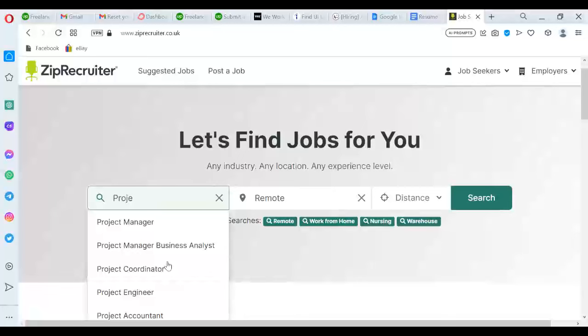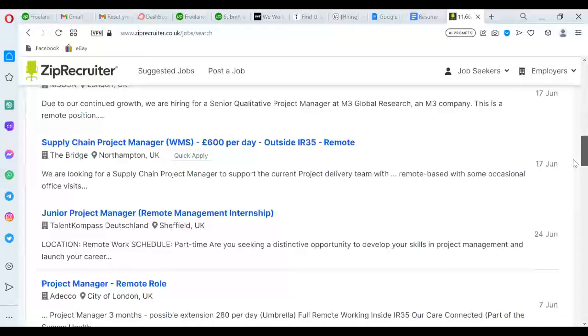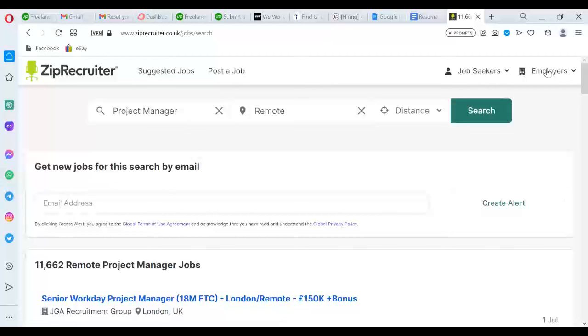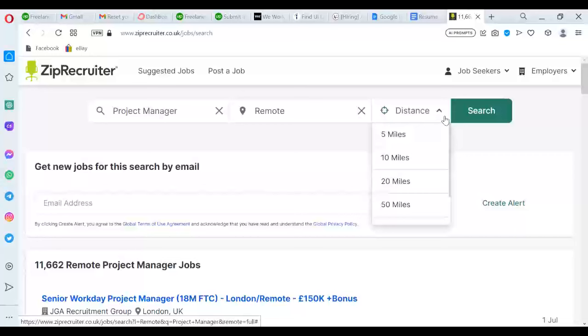So you can see, project manager. Search remote. You can see 11,662 remote project manager jobs. And you see it, first one, London, UK. Why is it showing me UK jobs? Remote project manager jobs. Why is it showing me UK jobs? Maybe, I don't know, you're showing me a lot of UK jobs. Maybe I'll just suggest this one for my UK people. Yeah, I don't have the time to check if it works.